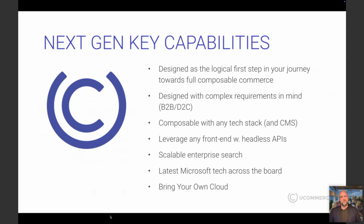Because we had a chance to basically reinvent Ucommerce for the composable world, we also had a chance to replace all of the core technologies that Ucommerce is made up of. So everything ground up is built with the latest Microsoft technologies. So brand new across the board. It means Ucommerce runs more efficiently in the cloud, thus lowering your hosting costs. It means that it's faster to build new things. It means our UIs are much faster than before. Basically, everything is shiny and fresh everywhere.